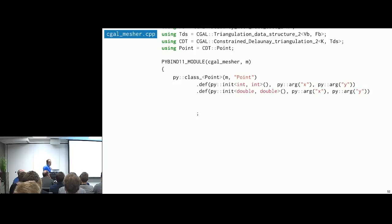I also want to add a couple of properties. So in Python, we have properties, which enable us to access the attributes of objects without going through a function call. Okay? We don't need the parentheses on the end. I'd like these properties to be read-only. So I use def property read-only. I'd like my properties to be called x and y. They call these 2 functions. So here I'm passing a pointer to a member function here. Okay? So whenever I get that property from Python, it will call that C++ function.